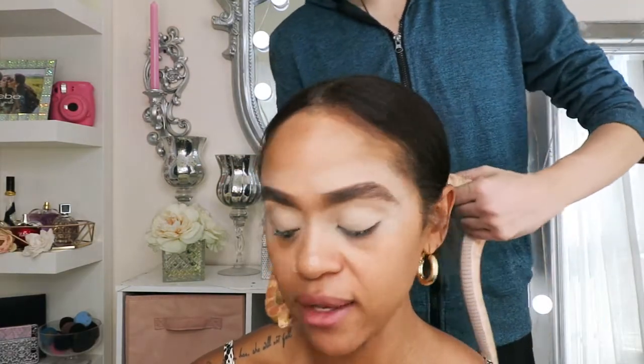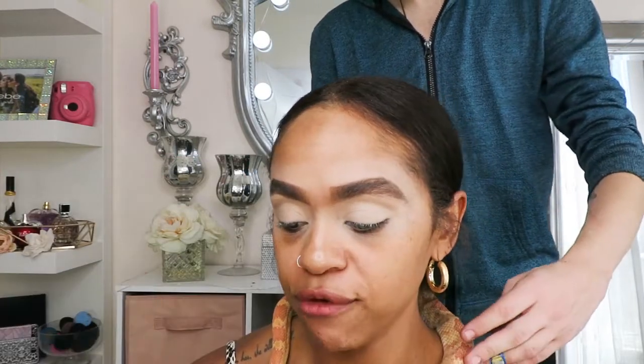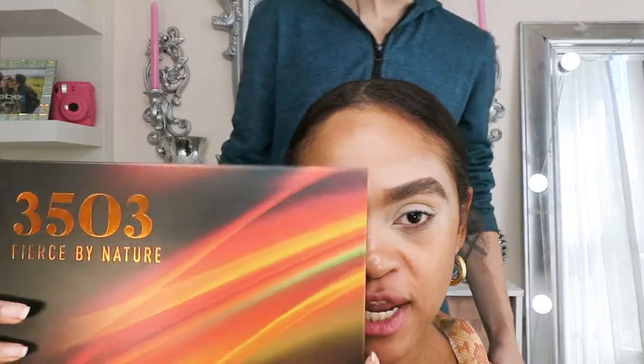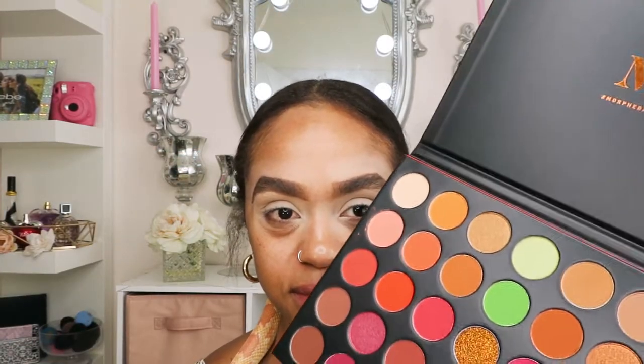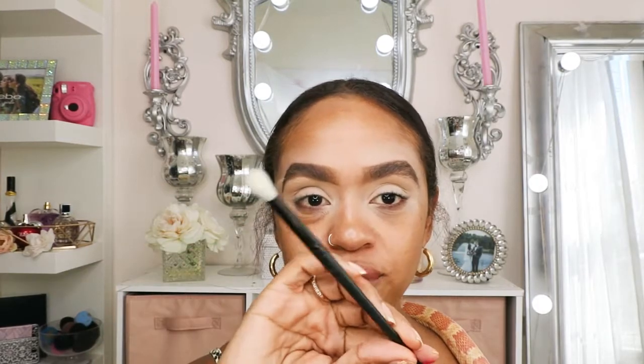Alright, guys, so now I'm going to prime my other eyelid. So I'm going to use this palette right here from Morphe. And this is the 3503 Fierce Natural. This is so hard to move. Can you see this, guys? I'm going to use this color right here. I'm going to use the Morphe brush. It's like a little fluffy brush. And I'm going to put that all over my lid.